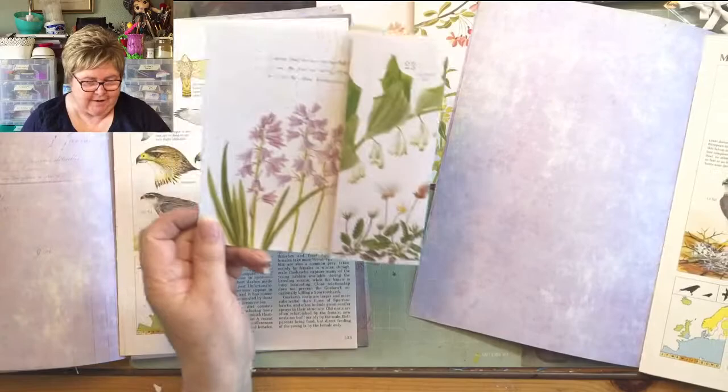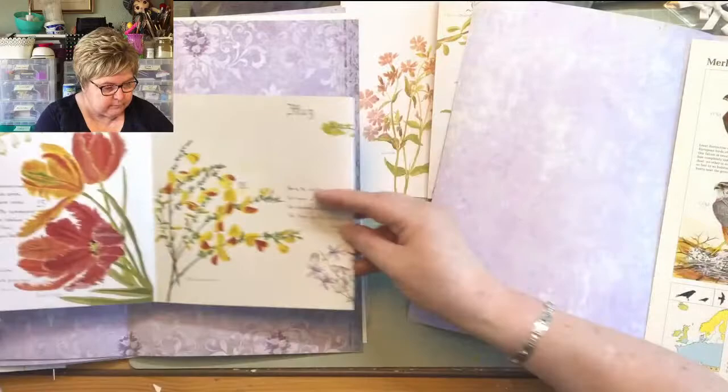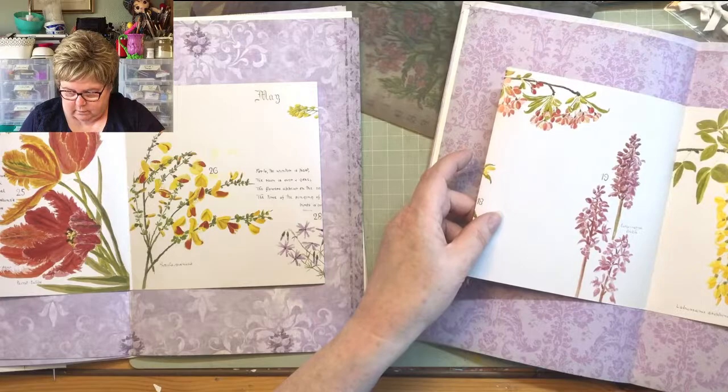Now that would be quite a nice central page actually. It's really pretty. I might put that in the center. I'll put it in the center for now. It might not work out that it looks nice, but we'll see. Yeah, I might move it, but we'll see.